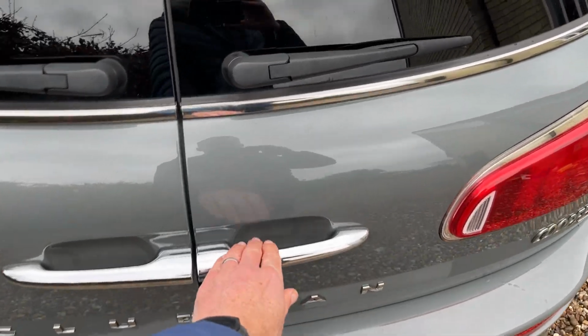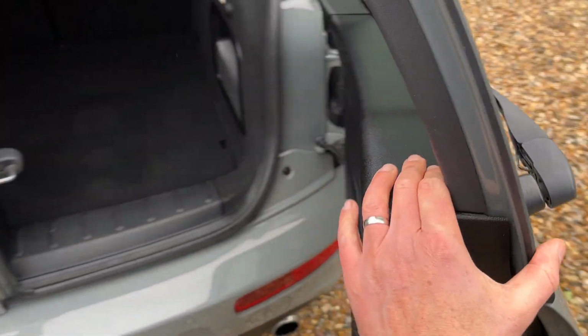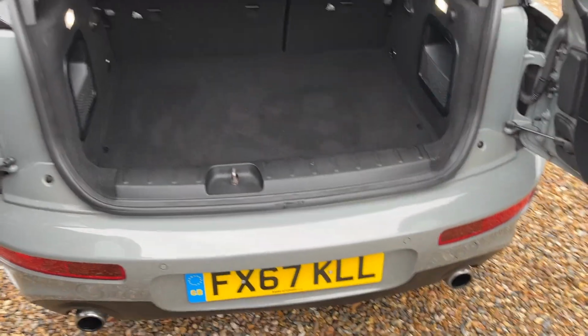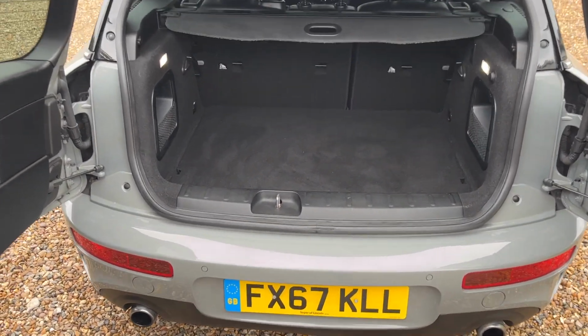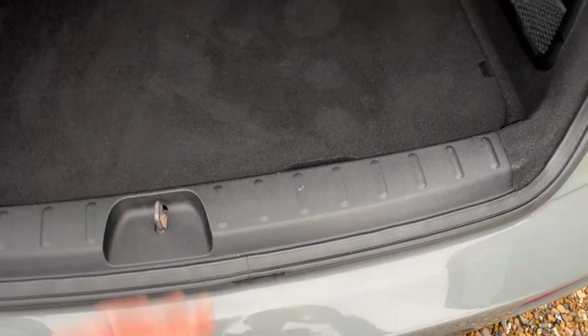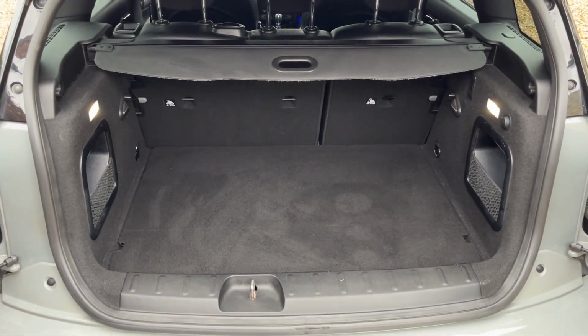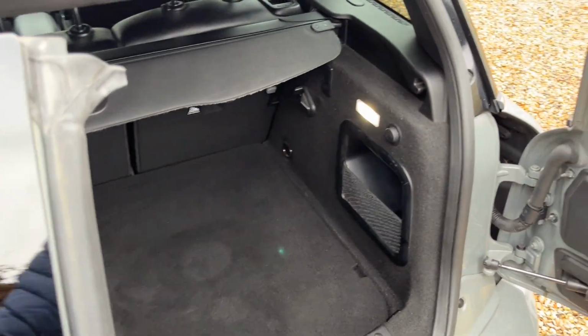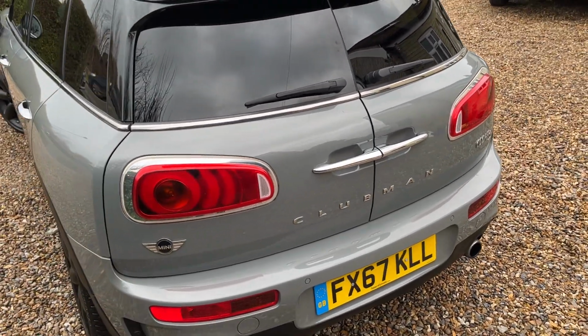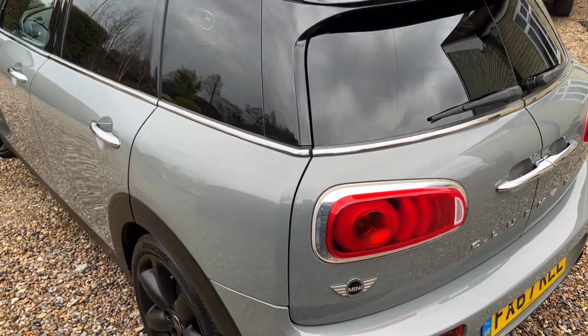So just have a little look inside. Obviously these come with much more space than a regular Mini. Again, in here we can see the plastics are in nice condition. This is nice, it's not had a load of stuff shoved in it. It's got the parcel shelf, and you can split the seats 60-40 to make a bit more room if required. I really like those doors. It feels like you're shutting a van or something. It's silly, isn't it? But there's something about it that's nice.